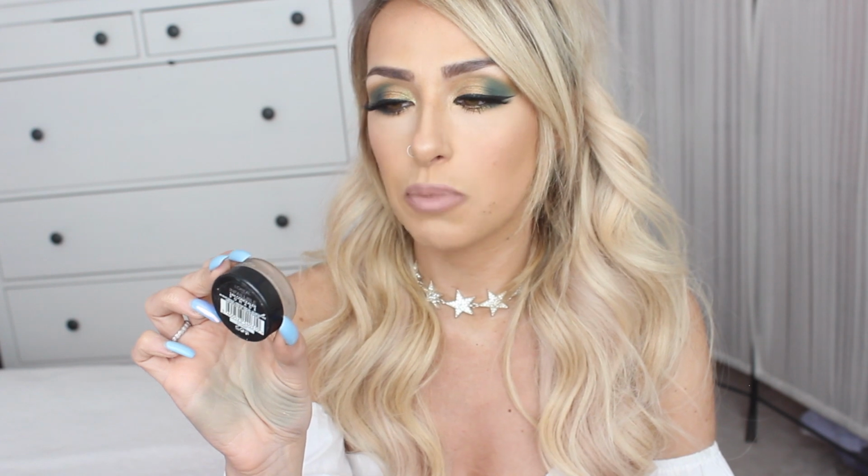So I'm just loving it. I think it's really, really good as a concealer. I want to get, like I said, darker shades to conceal my face and use underneath my eyes. This light shade is probably perfect for underneath the eyes, but it's just a little bit too light for me at the moment.